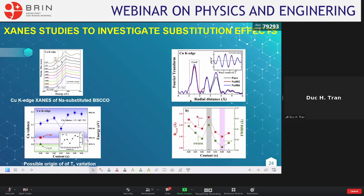And by using the Fourier transformation, we can estimate the bond length, the copper-oxide bond length, from the first and strongest peak here. We estimate the copper-oxide bond length and the full width at half maximum from the EXAFS. We found a gradual decrease, except for the 0.03 sample, in both figures. So this sample needs further study.